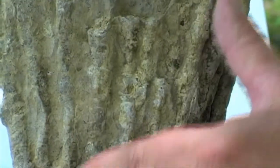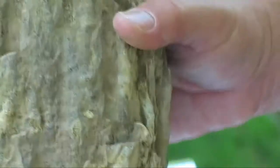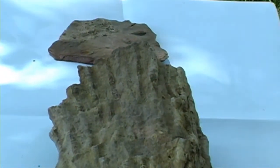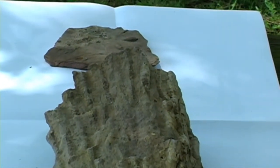Sometimes these occur in fairly large coral heads that can be about 3 or 4 feet in diameter. Very large, bulbous, rounded coral heads. This being Mississippian, then we're coming up in time to about 340 or so million years in geologic time.